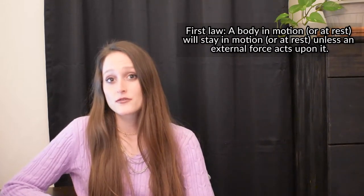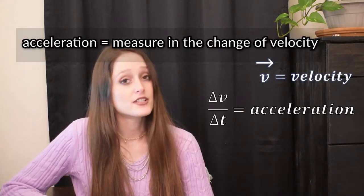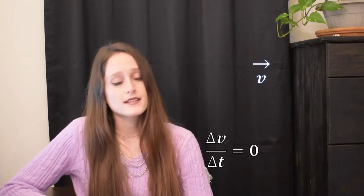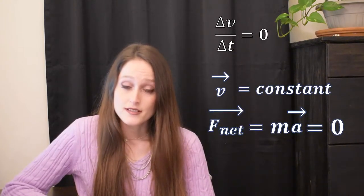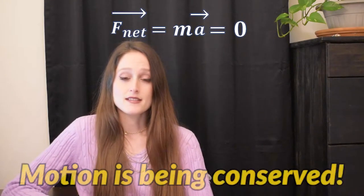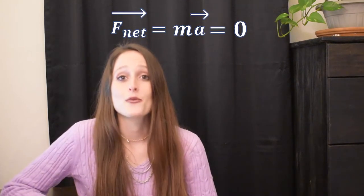When there are no external forces applied to a body, then there's nothing to change the motion of that body, right? This is the same as a body that has zero acceleration. Acceleration being the measure in the change of velocity. So if that's zero, that must mean the velocity is unchanging or constant. When the net force is zero, then that means there's no change in motion, which means motion is being conserved. We refer to this as the conservation of momentum. And this is true no matter what.